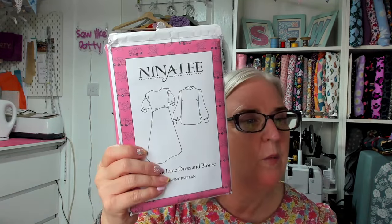It has a side zip. I'm sure it has a side zip and a keyhole opening at the back. I can't deal with side zips, so I just changed the pattern to be an invisible zip right up the back. That kind of worked for me. So let me know if you've made that one and what you think of it.